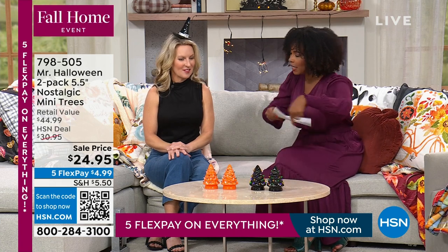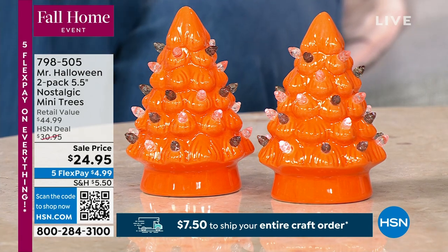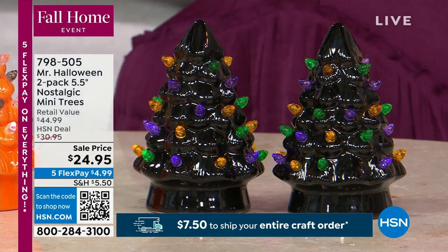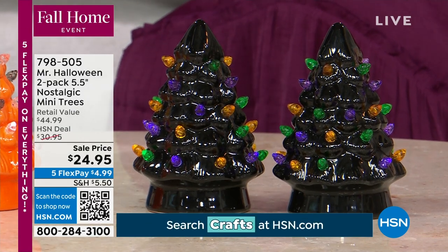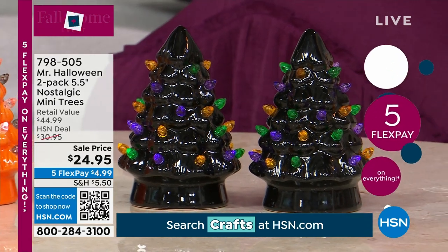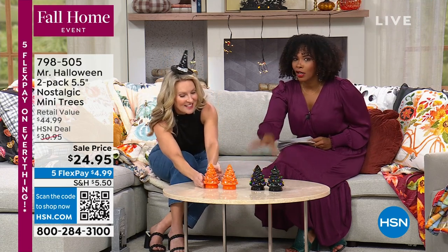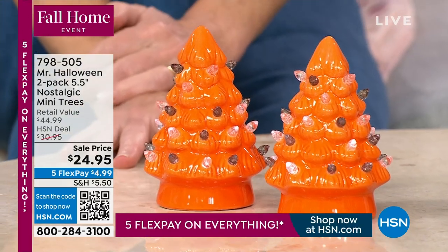Wouldn't these be great at place settings around the table? I love that idea. That's one of my favorite ideas, because my mom has a ladies' lunch about once a month. Oh, nice. And so I love putting little decor pieces like this at each place setting. You can even get really fancy and write their name at the bottom. And then they get to take it home with them as a little party favor. That's a great idea. A lot of our viewers are also crafters, so I know you could do that very easily. Yes, very easily write someone's name down at the bottom.